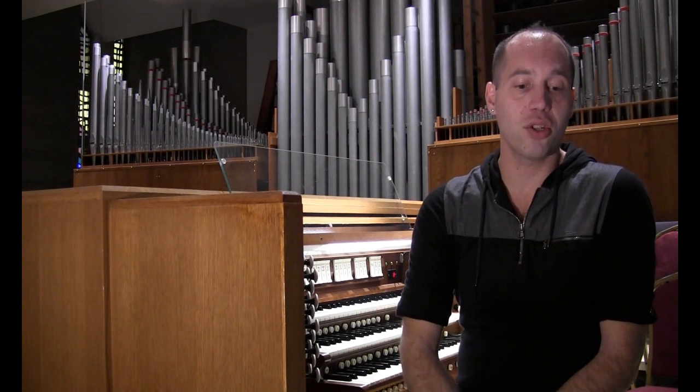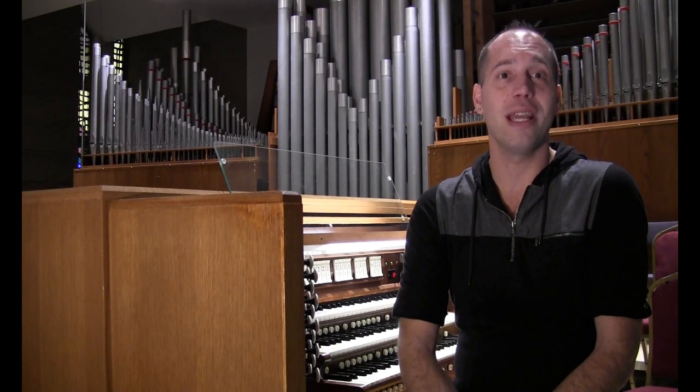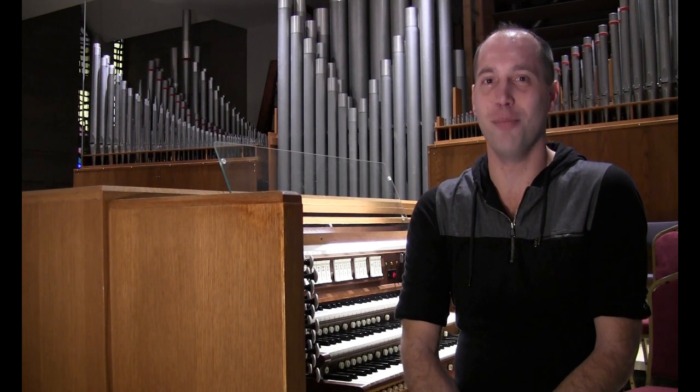In the festival march, listen to how these two powerful melodies are woven together, indeed, into a celebration of many peoples.